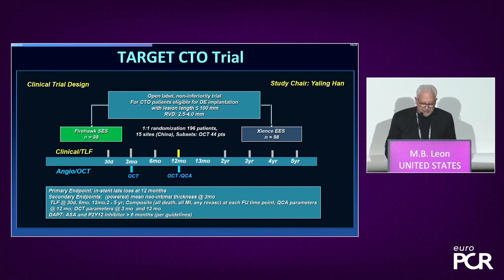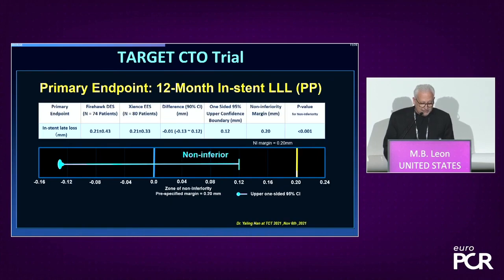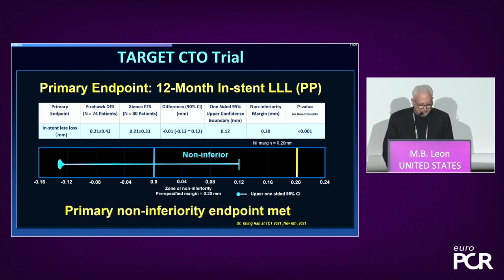So these are very robust and interesting data, we believe. This leads to an exploration of more complex lesions. This is an interesting study. We generally don't see randomized trials in chronic total occlusions. This is chaired by Yaling Han, very well-known interventionalist in China, about 200 patients comparing Firehawk versus the Xience EES. Again, looking at a 12-month in-stent late lumen loss as the relevant primary endpoint, showing a late loss of about 0.21 in both groups, so clearly non-inferior.